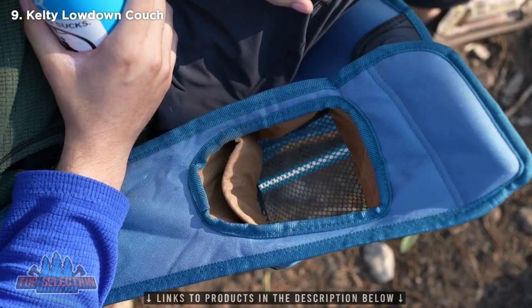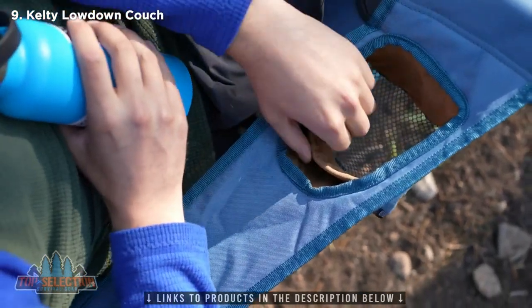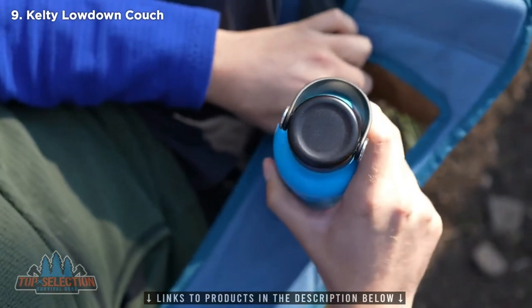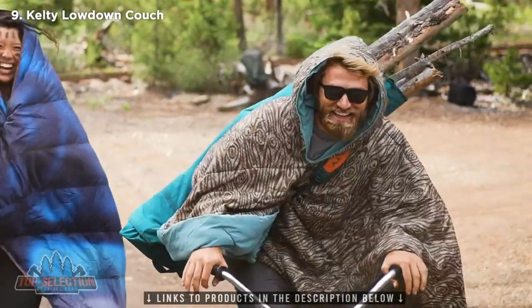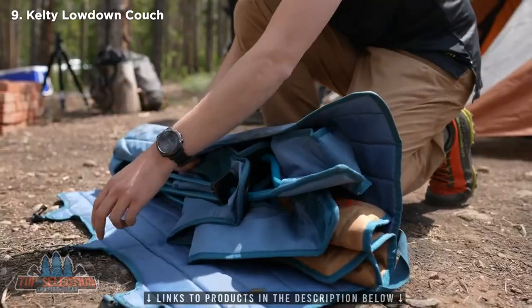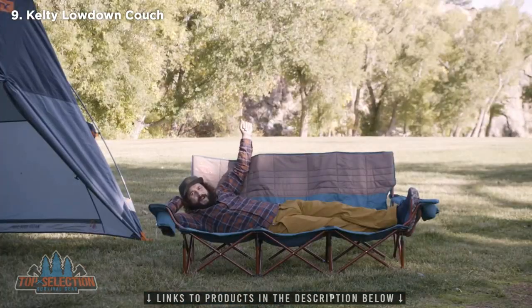Of course, we wouldn't want to leave your bevies out in the cold. Each adjustable armrest has an oversized insulated beverage holder, ready to receive everything from your favorite cold one to extra-large water bottles and beyond. Use the included carry wrap to haul stuff around the campsite. It even doubles as a dog bed, not that he'll need it. And when it's time to roll out, it all rolls up in a matter of seconds. The Lowdown Couch from Kelty. Let's take this outside.